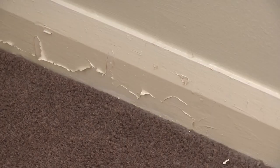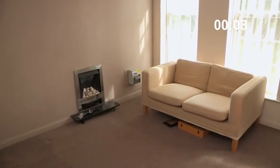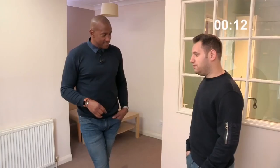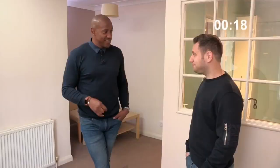Start the timer. Ben, nice to meet you. Nice to meet you. So tell me then, what are you gonna do? Carpets, decorations, lights, safety requirements, and then get some rental income as soon as possible. How long's it going to take you? It will probably be all of 2 weeks to get it turned around. How much? I would like to be in for £2,500. Cut, we're done.